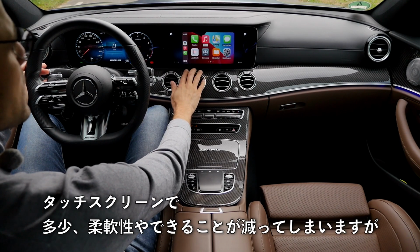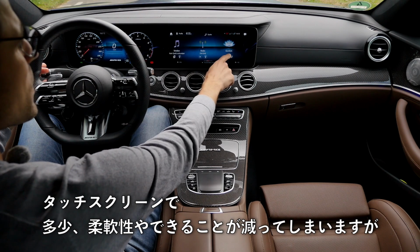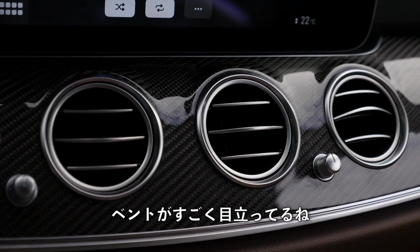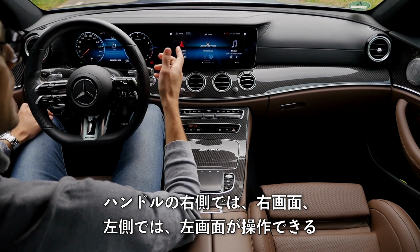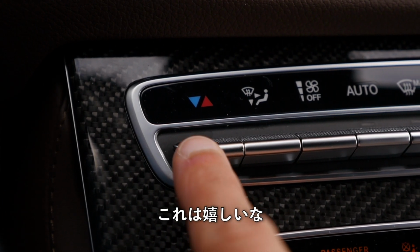This one here is more user focused. You have a touchscreen which is somewhat reduced in flexibility or what you can do, but that's a good thing. I don't need much more. Vents are really prominent right here. On the steering wheel, right side you can control the right screen, left side the left screen, and here we still have manual climate dials. Glad that we still have them.